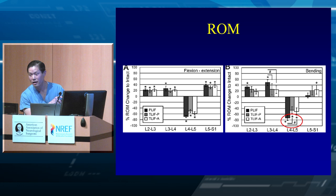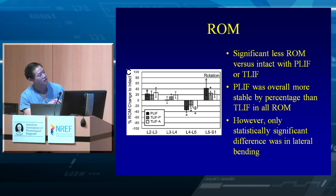This is looking at axial rotation. So better than the intact specimen, but not any different between TLIF and PLIF. So when you look at this, they're significantly more rigid. It's not surprising against an intact specimen, whether it's PLIF or TLIF. The PLIF, by absolute numbers, was more stable than the TLIF, but only statistically significant in lateral bending. Now, what does that mean? Is that a clinically relevant finding?